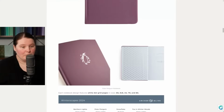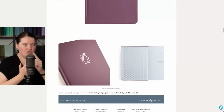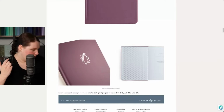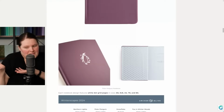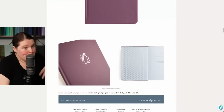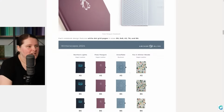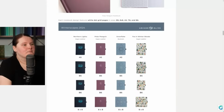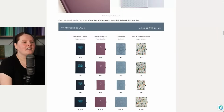So it doesn't bother me to the extent where I've actually started using the millimeter edge to do cutting with my craft knife, because I'm always worried that I'm going to shave up the side of a ruler. But I'm like, you're a thick piece of plastic with measurements that I don't use, so it's actually quite handy. But anywho, rolling on through, each notebook design features white dot grid pages in the sizes B5, 8 by 8, A5, TN, and B6.